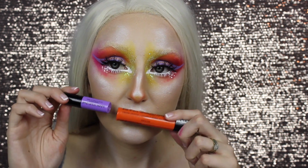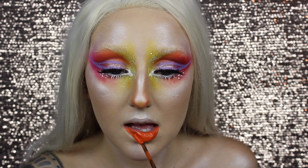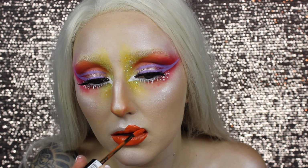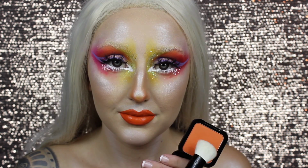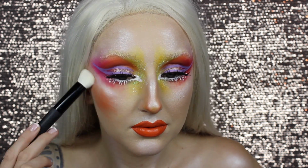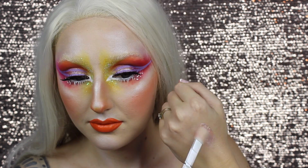For the lips today, I really wasn't sure if I should go with the pastel lip suede to match my eyes, but I ended up going with the bright orange because I feel like it was more vibrant and colourful as opposed to something more soft. I slightly overlined them a little bit just to give myself a better pout. And then I went in with that blush and started to pack it on. I originally wanted it to be more speckly, but I went in with a blended look after just to give a more flawless look.